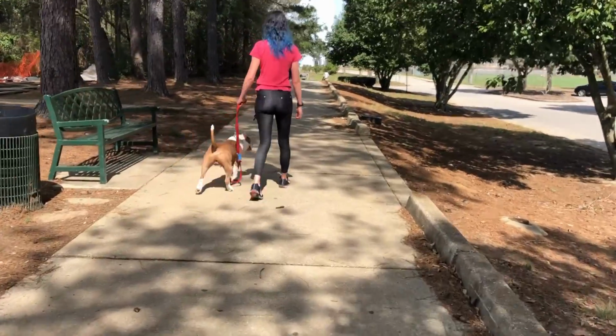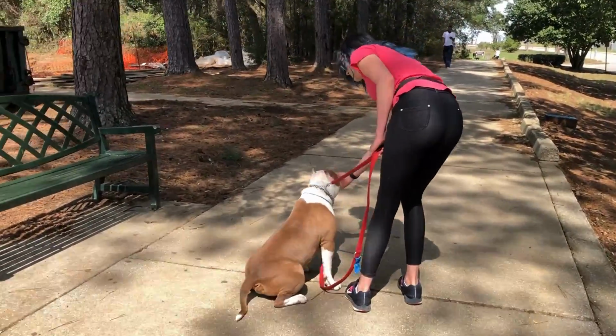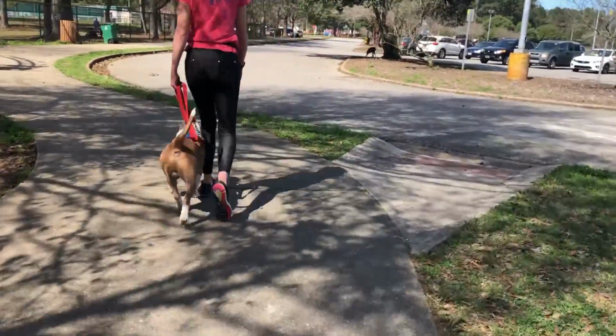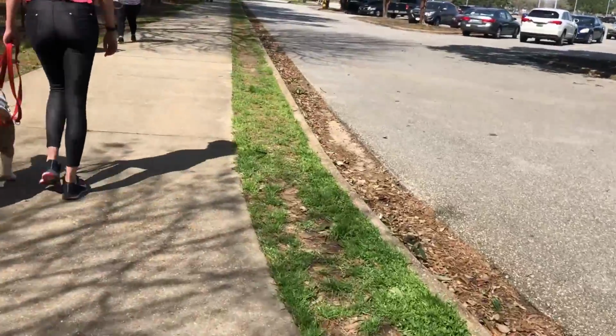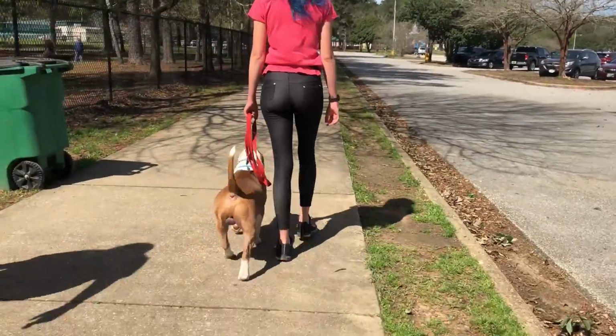This is kind of working the same way that we typically use the e-collars. This provides you just an extra line of defense from him successfully completing a task that he wasn't supposed to, such as jumping up on someone. You can stop it very easily, therefore it's not reinforcing that behavior of jumping up.